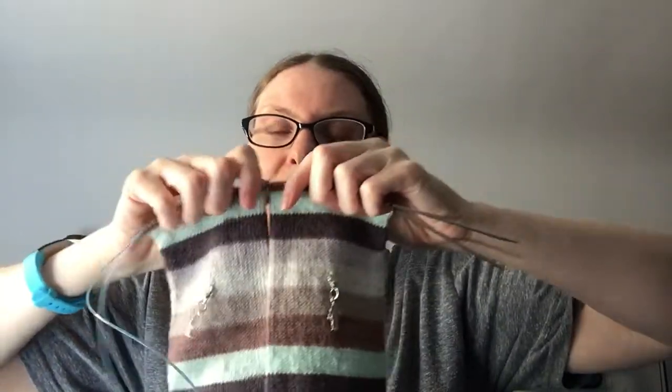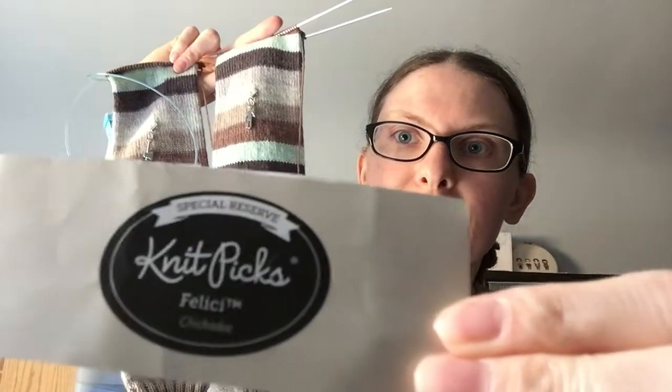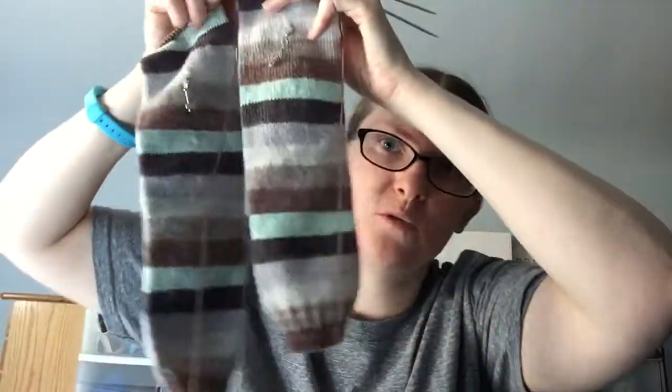Because you guys have never seen these. They're all tangled in my bag, and they're almost done. This is Knit Picks Felici in the chickadee colorway. And they are ready for toes and heels. I'm not sure when I started these. So same 2.5 needles, magic loop, 64 stitches.